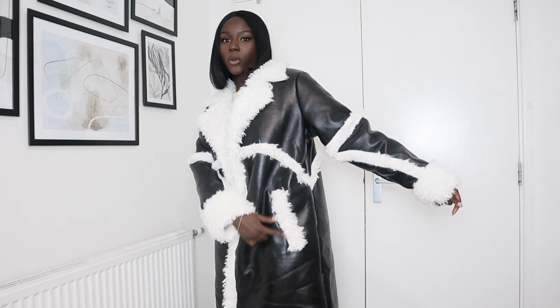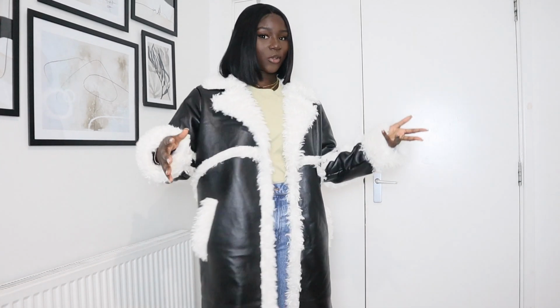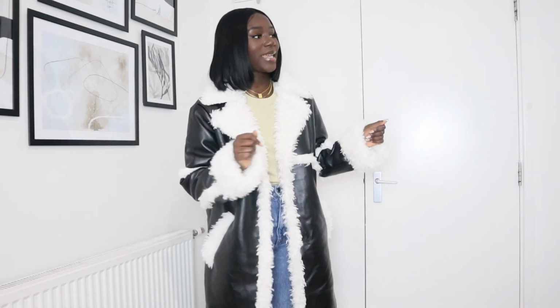Again, it's got nice deep pockets. I love the fact that the pockets as well have the trim there. Love the trim on the sleeves. All over the collar, down the coat as well. Again, you'll see it better on the cutaway. Like this dress, you know, this coat is a vibe.